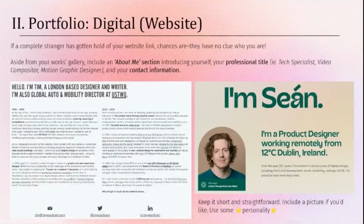If a complete stranger has gotten hold of your website link, there's a big chance that they have no idea who you are. So aside from your videos and images, you should have an About Me section that introduces yourself, your professional title, like what you call yourself, like a tech specialist, a video compositor, etc., and your contact information. And you should keep it short and straightforward, and include a picture if you would like, and show some personality.